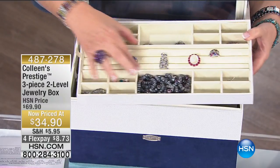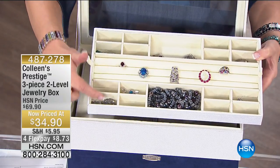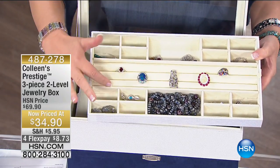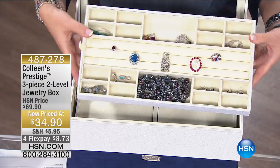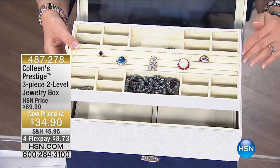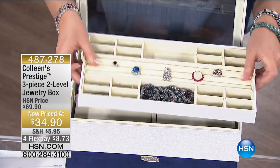Okay, you have a huge ring roll in the center. This is probably going to hold a good 30 plus rings. Then you have areas to match your rings. If you have matching earrings, matching pendants, necklaces, you can really keep everything together beautifully. I like to store my matching pieces together so I know where everything is. All right, so that's the top layer.